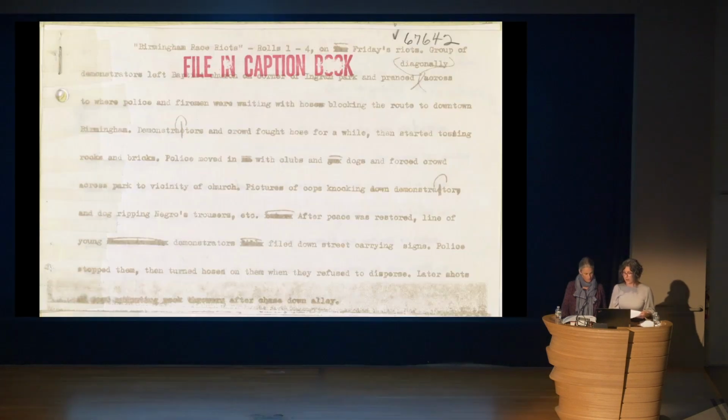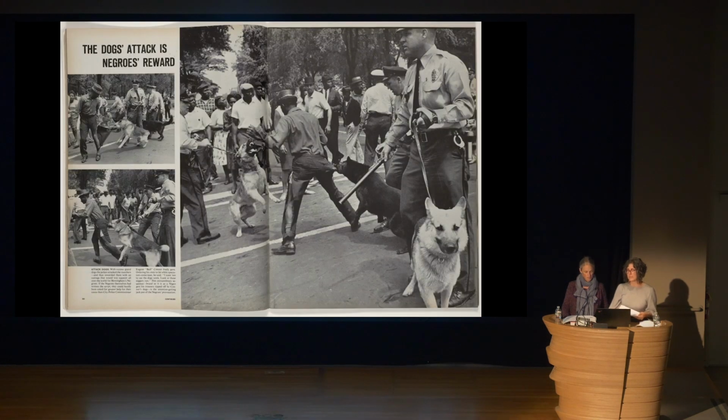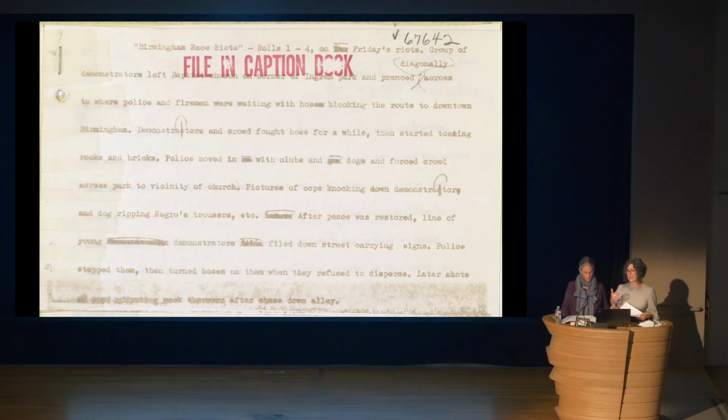However, when we look at the archives and we look at that caption file submitted by reporter Mike Durham, we see that the caption file indicts the police for, quote, "moving in with clubs and dogs," end quote. And the caption file specifically notes that protesters threw, quote, "rocks and bricks," end quote, only after battling the firefighters' hoses. So what we have here is a misinterpretation, a willful misinterpretation of the information provided from the reporter on the ground.